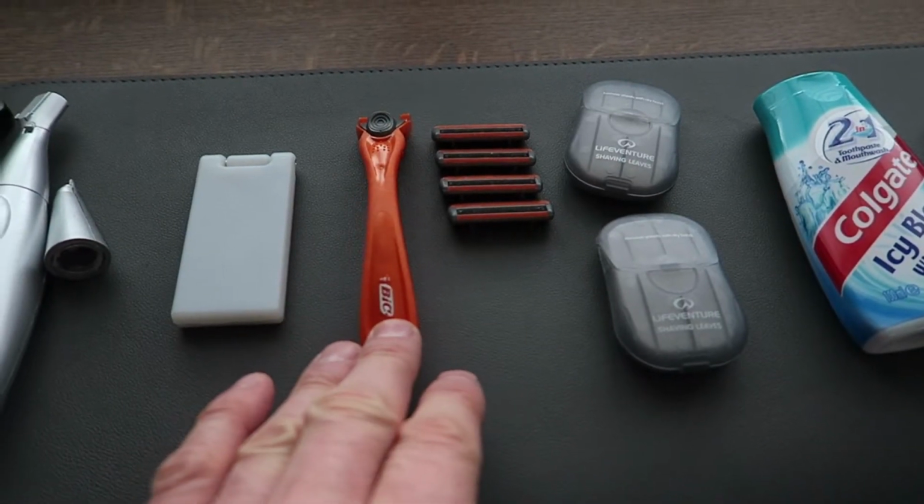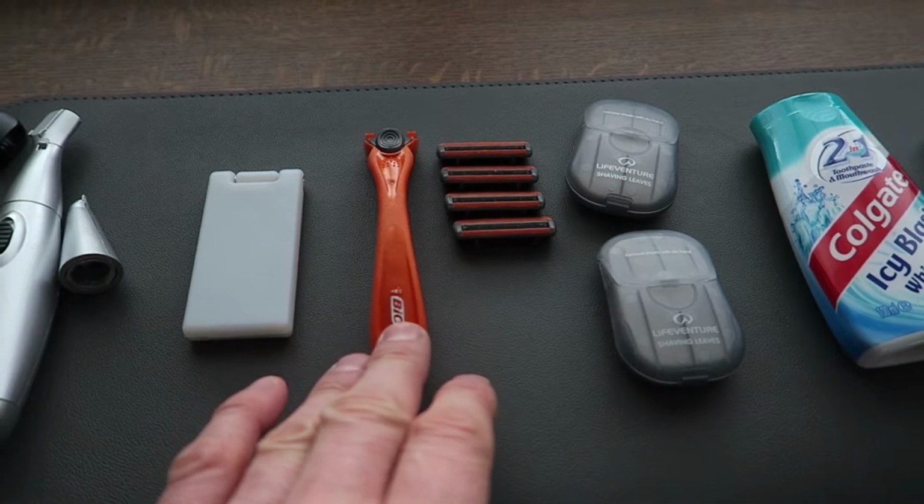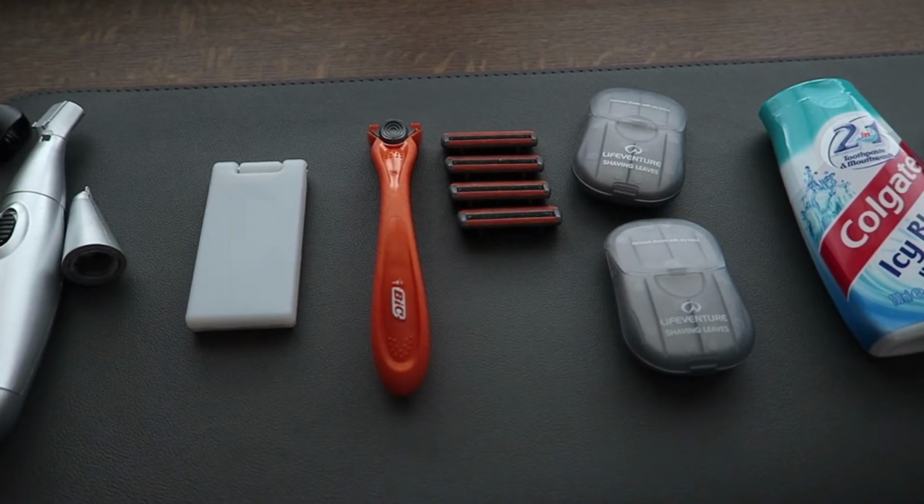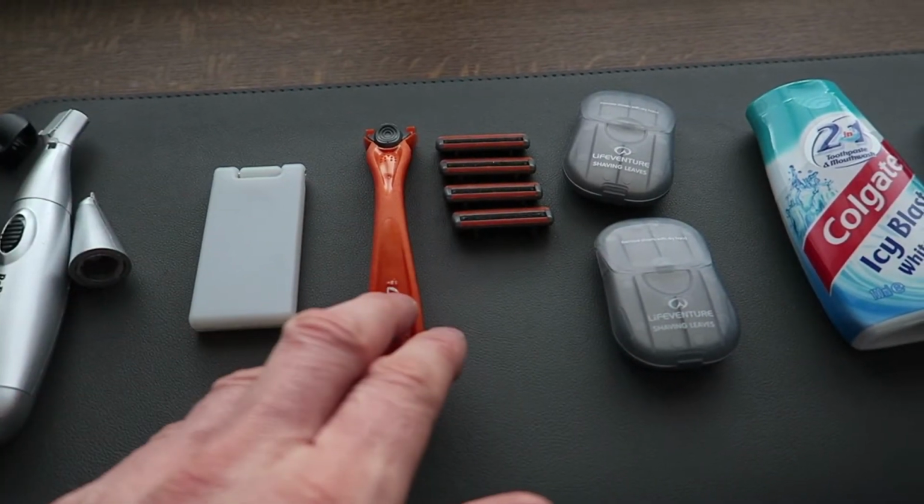I always travel with a light razor. You don't really need an electric razor unless that's what you prefer, but for me that's just extra weight. I've already got the ear and nose trimmer, so I don't really need extra weight on top of that.